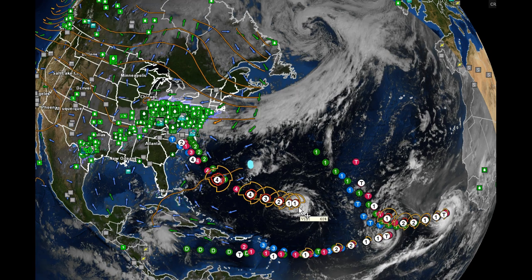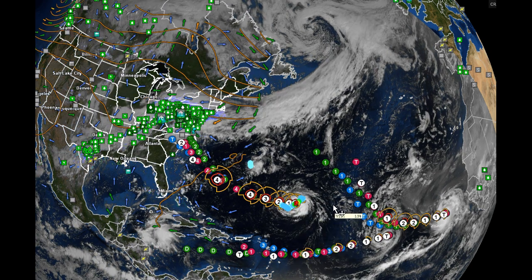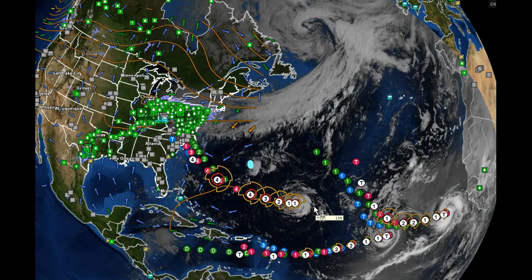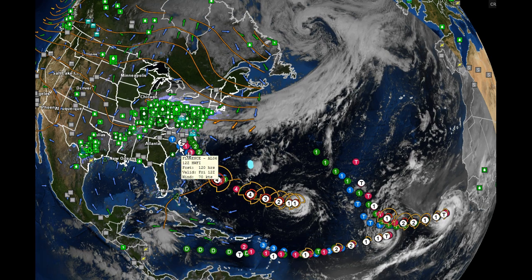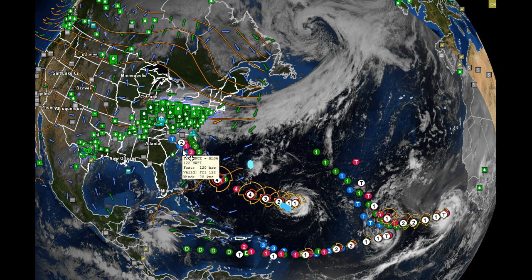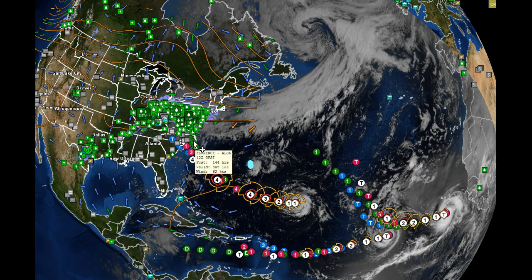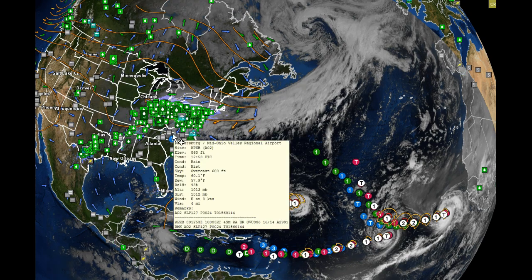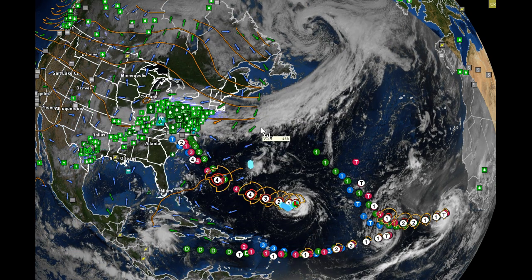And of course we have Florence, and Florence is being currently investigated by reconnaissance. That information is applied into the computer models and makes for a tighter track. You can see where the track is expected to be, basically just north of the South Carolina border in North Carolina and generally to the south of Cape Hatteras, a close call. It's this particular area that's been receiving a lot of rain from the leftovers and remnants of Gordon.